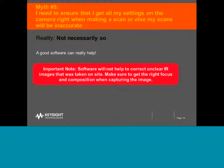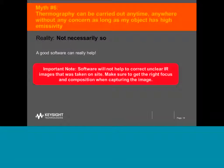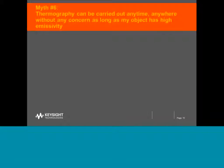And without this being done on the camera, there will be a huge risk that your temperature readings and your subsequent analysis will not be accurate. So software is very useful, but the fundamentals of thermography, which is snapping a sharp image, must always be maintained.